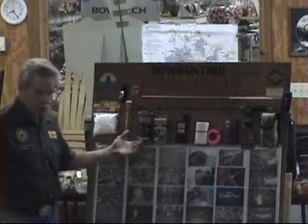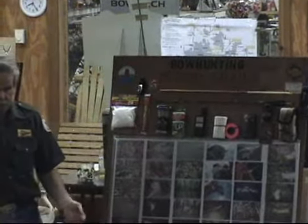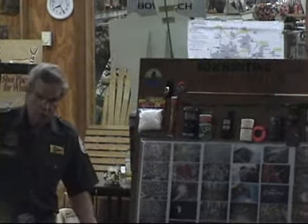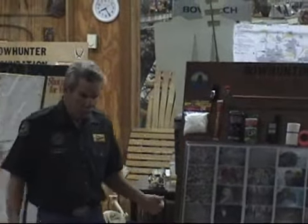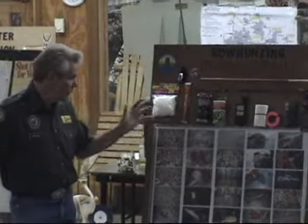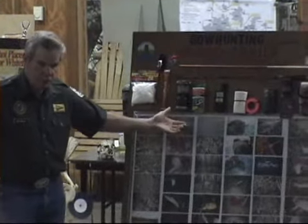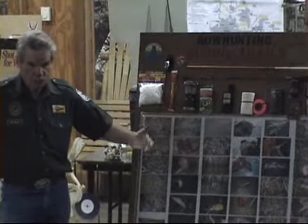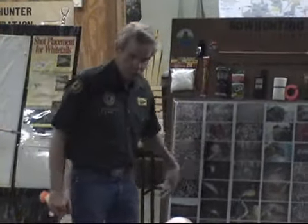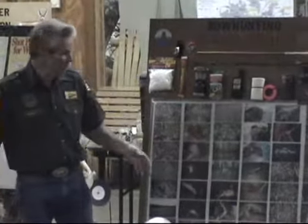A Coleman lantern works really well at night, because if you shoot it at nighttime or in the evening, that Coleman lantern, if you get one of those with the propane in it, it'll actually make that blood almost glow. And it's really good to have a neat light. You want to have a camera with you, for when you're at your blood trails, you can take these kind of photos if you want to, so you know what happened.